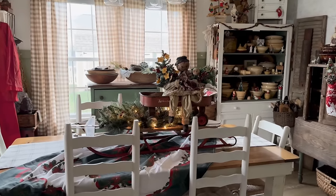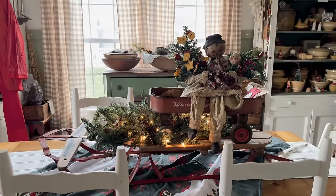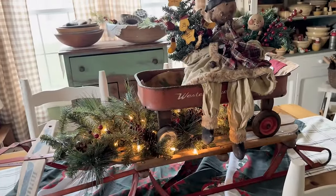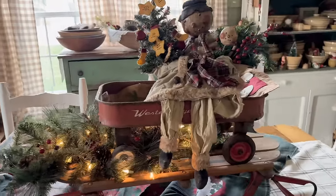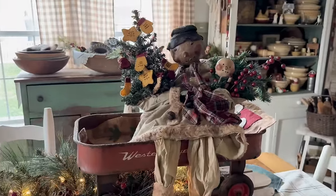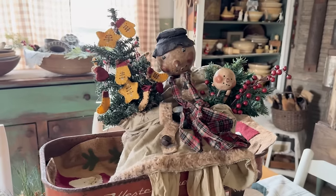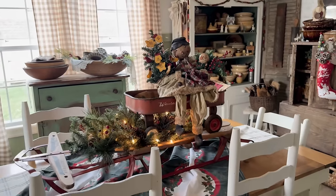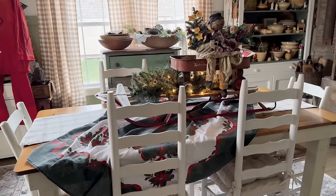And this year on my dining room table, I decided to do a sled, which is actually my mom's from when she was a little girl. And there's some greenery and some lights on there. And then I added a wagon, an old rusty wagon in honor of Isaac's rusty wagon, and a snowman, which my mom actually found at a yard sale years ago and gave to me, and it is just so cute. Then I added the little tree and the ornaments. And then on top, I just sort of spread a vintage Christmas tablecloth.